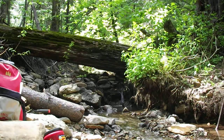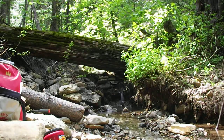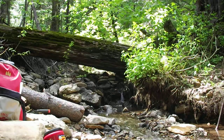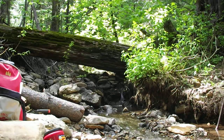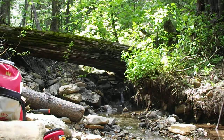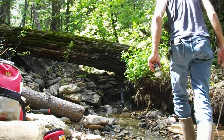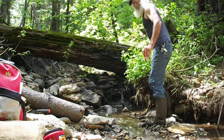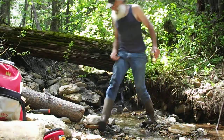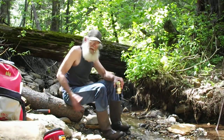I know how much Kathy loves these little verbals that I do. She wants to see the dirt. Well, there's plenty of dirt, just not dug. But I did turn quite a bit. I got to sit right here, kind of angled.